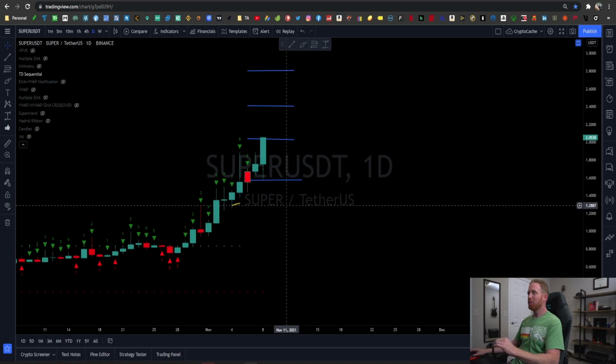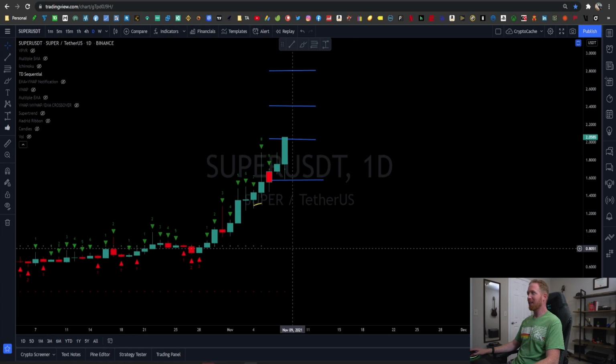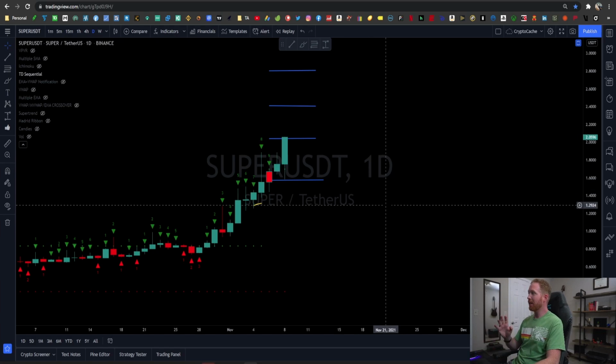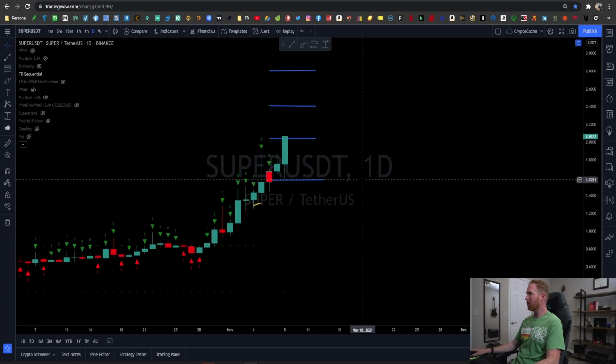But generally speaking, yeah, it's definitely overextended. And we're looking at an exhaustive state here. But if we get any more push to the upside, it'll be what, maybe 2 more candlesticks. So I'd say 48 hours max is what we have left in this run. If it were to come back down, it'll probably come down to the next major support level, somewhere around 157.